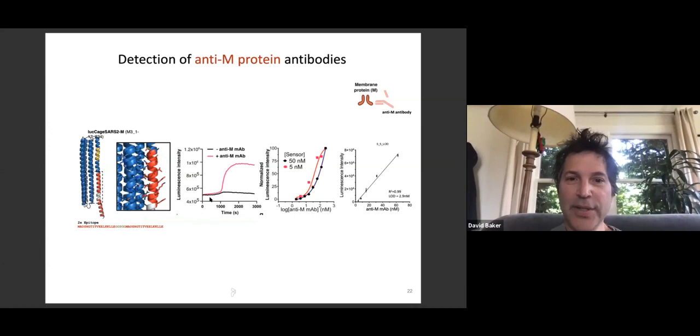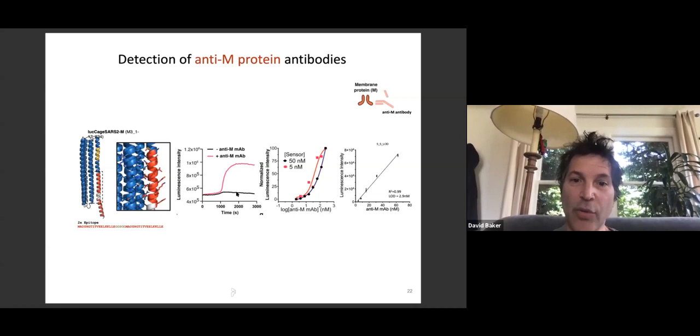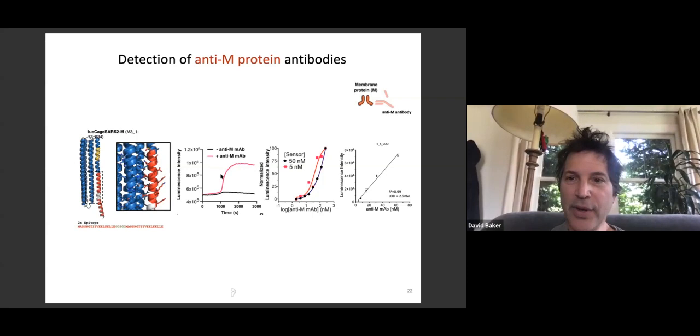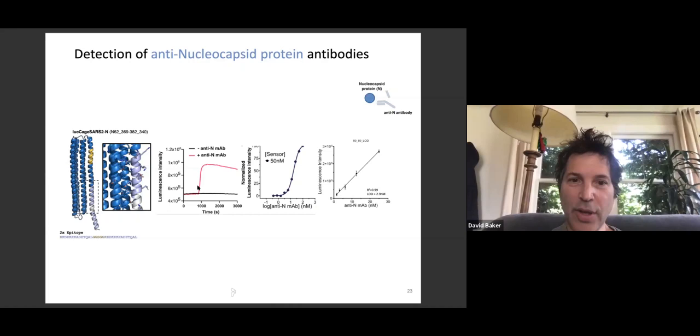This is for an anti-M protein antibody. So this is the light emission before you add the antibody, and then here's the antibody. So the comparison here is something like a lateral flow assay. The advantage here is that the readout is very, very quick. Here's an anti-nucleocapsid antibody that he similarly caged an epitope for. Again, you get a very rapid emission of light here.